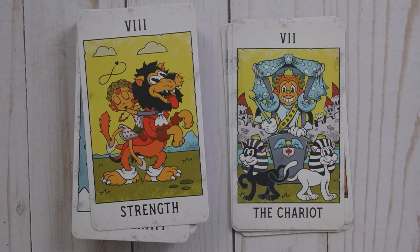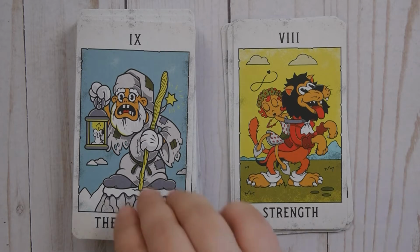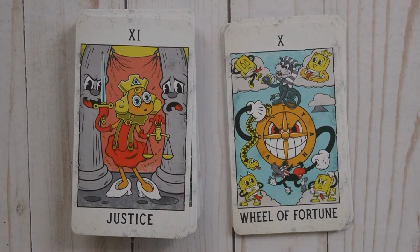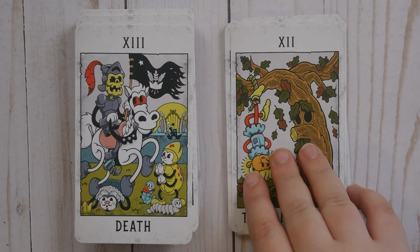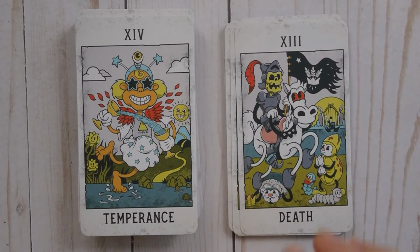Strength. The Hermit. Wheel of Fortune. Justice. The Hanged Man. Death. Temperance.